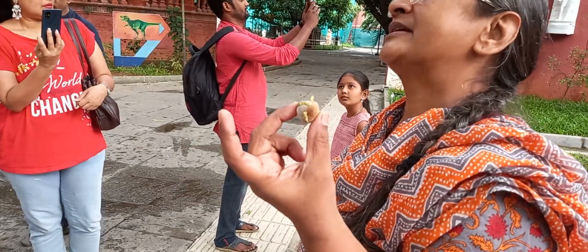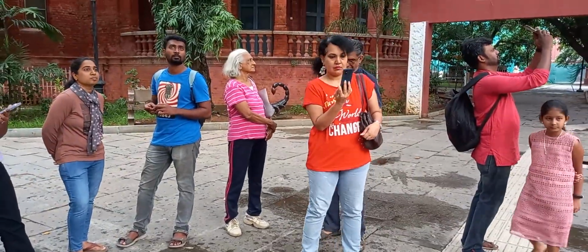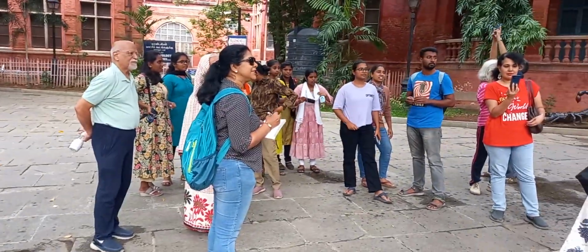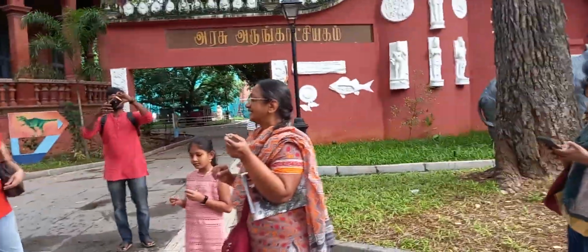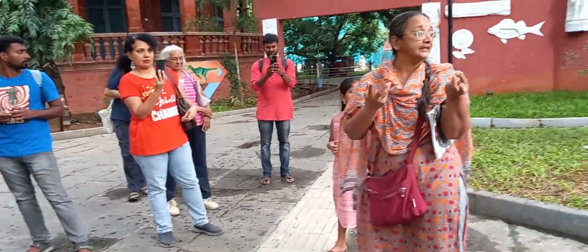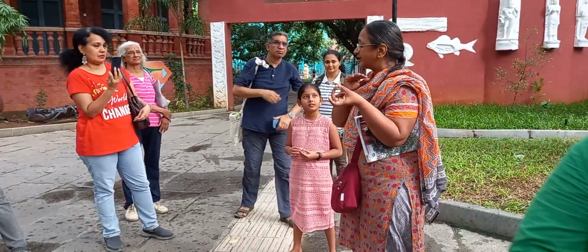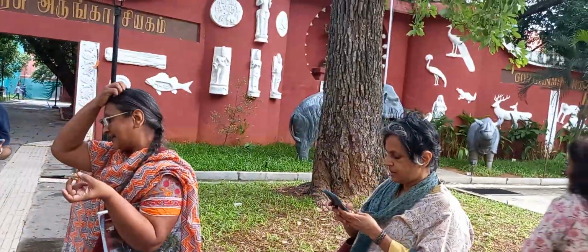This one, the scientific name is Terminalia bellerica. In Tamil it's called thaandri, in Sanskrit it's called Vibhitaki. Bhitam means what? Fear. Vibhitaki removes fear. So it's a very interesting tree.